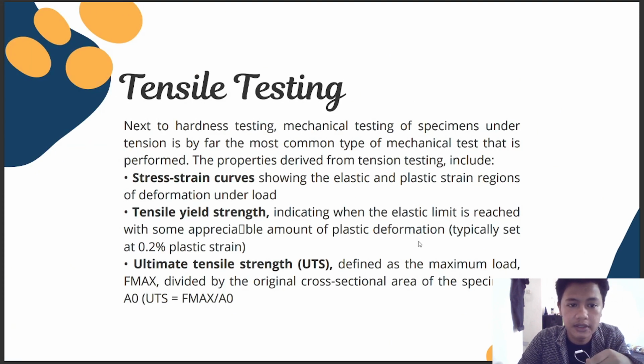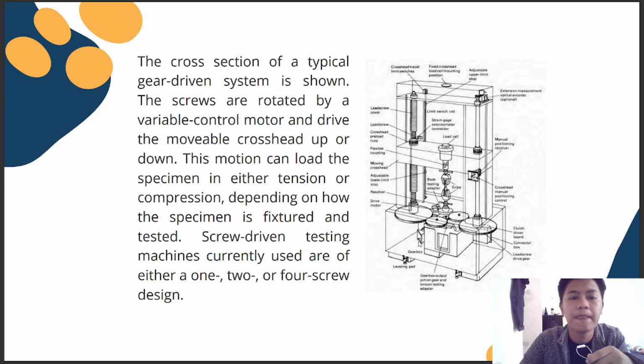Next is tensile testing. Next to hardness testing, mechanical testing of specimens under tension is by far the most common type of mechanical test that is performed. The properties derived from tension testing include three points, that is, stress strain curves, tensile yield strength, and ultimate tensile strength or UTS. The cross-section of a typical gear-driven system is shown in this picture. Screws are rotated by a variable control motor and drive the movable crosshead up or down. This motion can load the specimen in either tension or compression, depending on how the specimen is fixed and tested. Screw-driven testing machines currently use either a 1, 2, or 4 screw design.